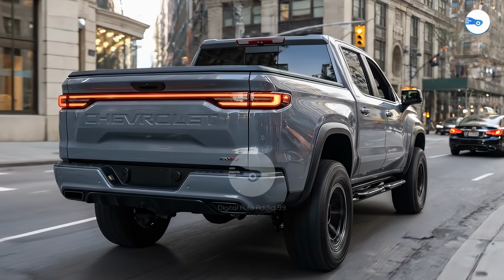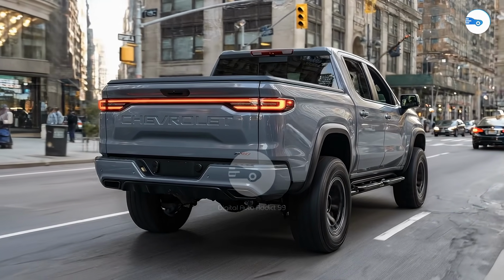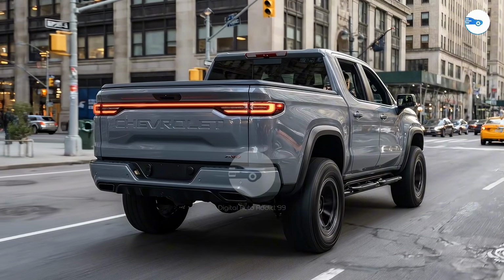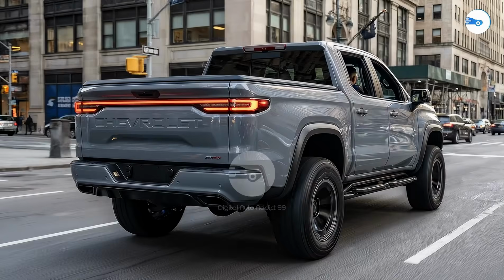0 to 60 isn't the point with a truck like this, but figure around 6.5 seconds, which for something that probably weighs 8,500 pounds is frankly absurd. That's faster than a base Camaro from 10 years ago.